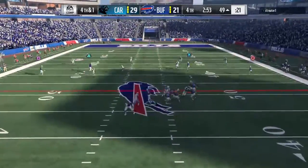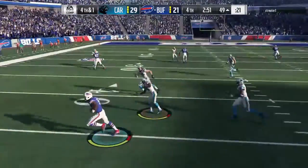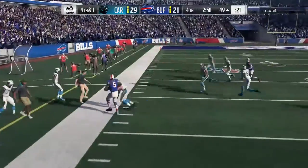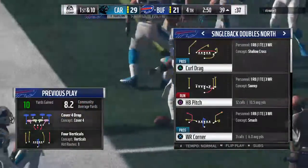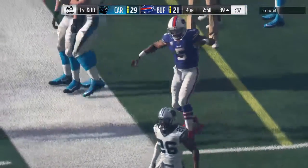Here we go. It's Taylor on 4th down, dancing to his left. And he'll go out of bounds after taking it a little further down inside the 40. 10 yards, good enough for a Buffalo 1st down.